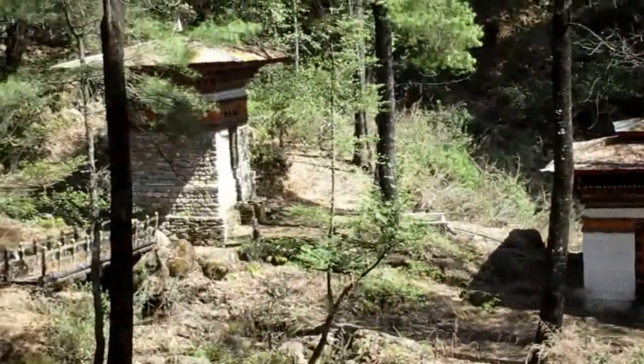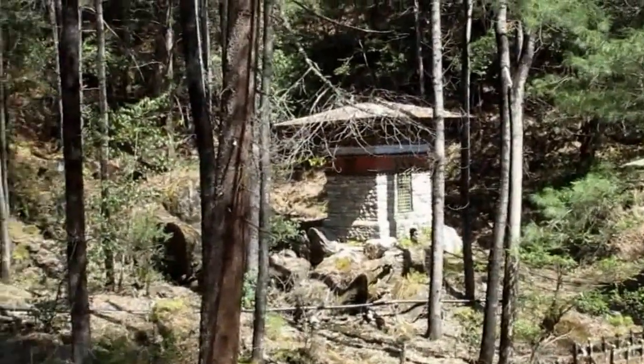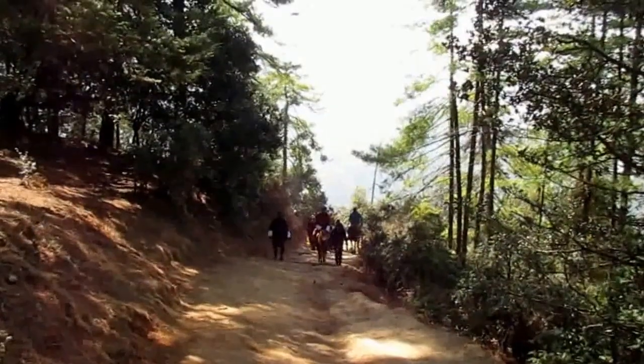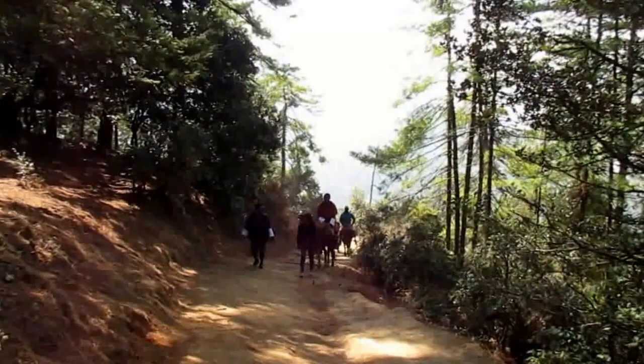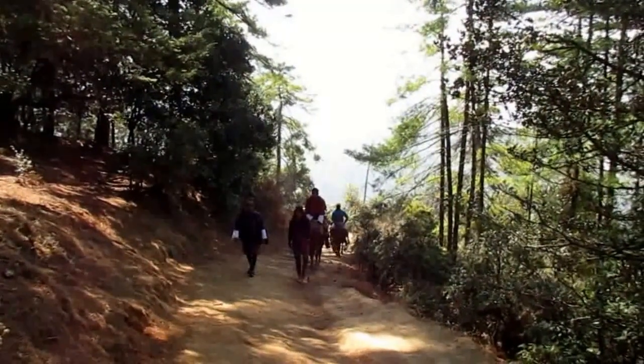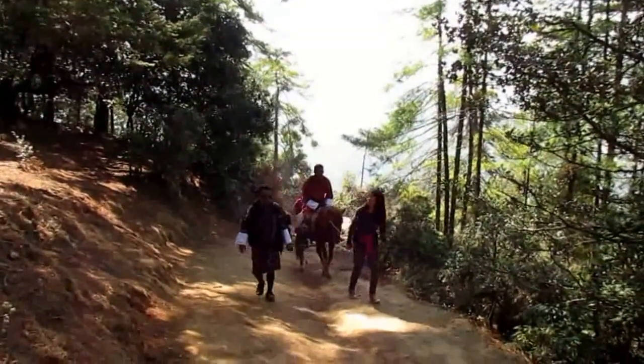These guys are operated by water as it's running down the hill. Now if you're not up to walking, you can of course take other means of transport. So here's a bunch of tourists going up on horses. The horses only go halfway. There's a cafe and a fairly good view of the monastery, so that's pretty much where most people get to.